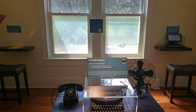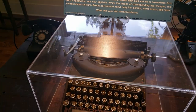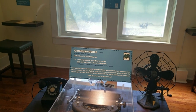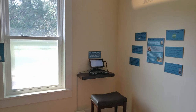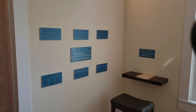This room right here is dedicated to the history of communication, and we titled this exhibit Who Killed the Quill? So it all started with this right here. This is the typewriter. We found this in the rafters of the attic. And it began a question of how communication changed over time. So we're talking about the quill, where you would write letters by hand in cursive script to people, and it would take a long time to do.